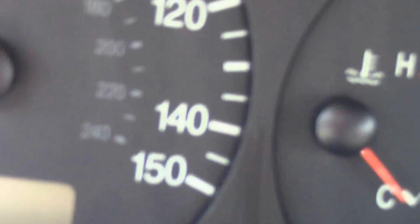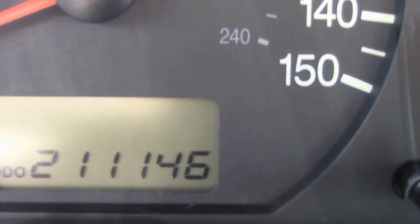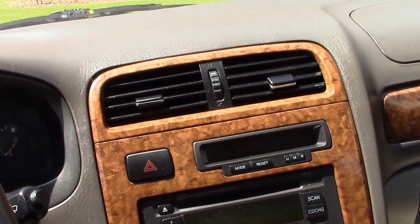This sun's going to be tough today. Let's see, can you guys see that? There you go. 211,146 miles, of which I've probably put close to 1,000 miles on this car. I know it really well, inside and out.